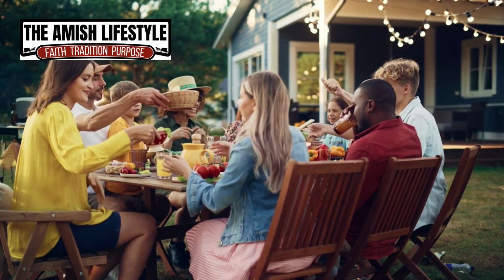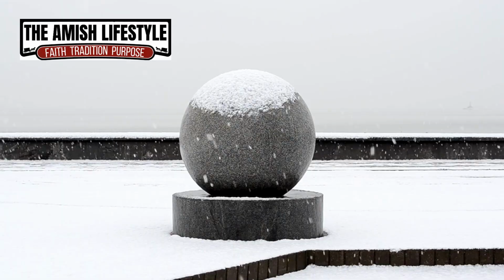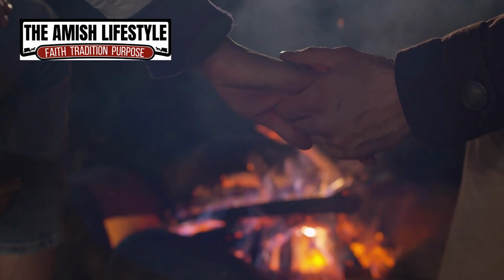Number 20. Community heat sharing. When the wind bites and the snow won't stop, the Amish don't just hunker down alone, they do something even smarter. They share heat. It's not just about saving wood, it's about staying warm together.